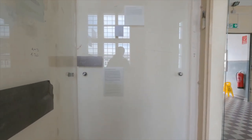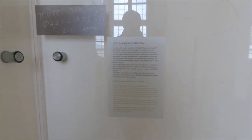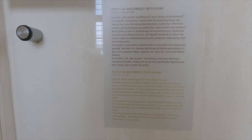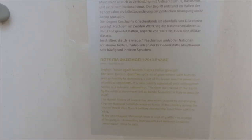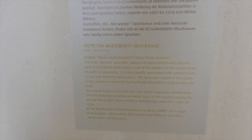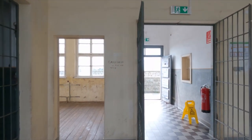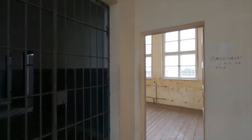I'm gonna point the camera here. I found really, really important information that you might need to pause the video and read. So the bunker is really huge. This is the other side.